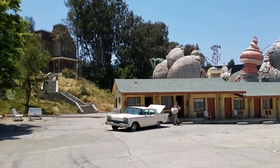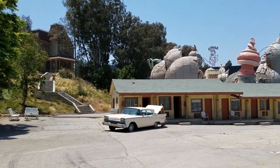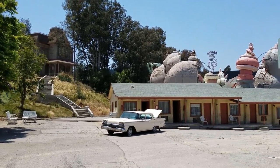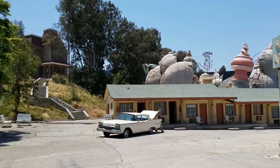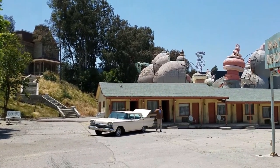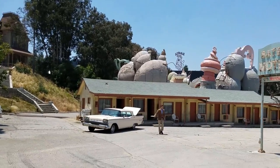Moving a body in the middle of the afternoon in broad daylight, full view of 138 people. Norman, yeah, you probably should have checked to make sure the coast was clear before coming out here. You know what? Probably best if you just check them out of the Bates Motel. Norman is not happy to see us.